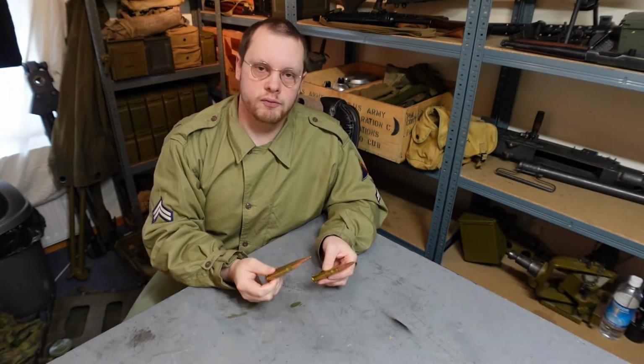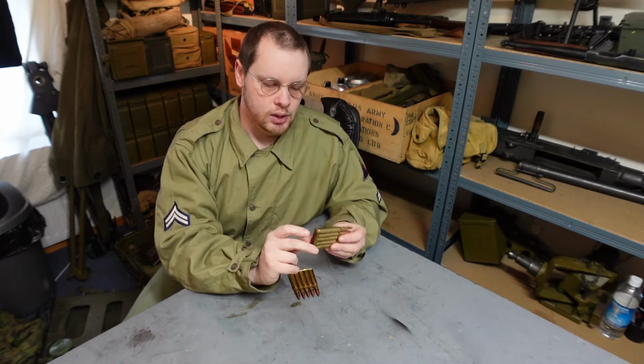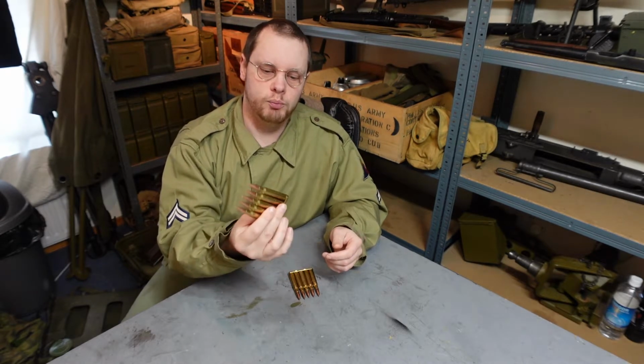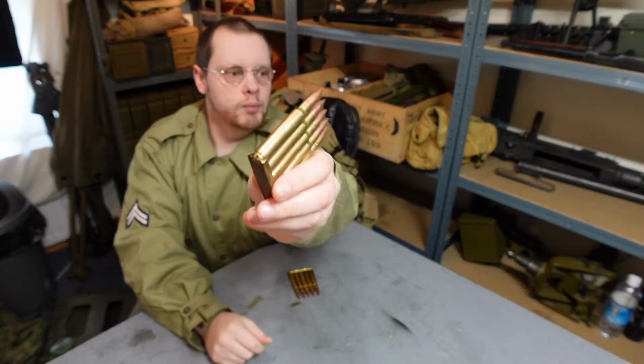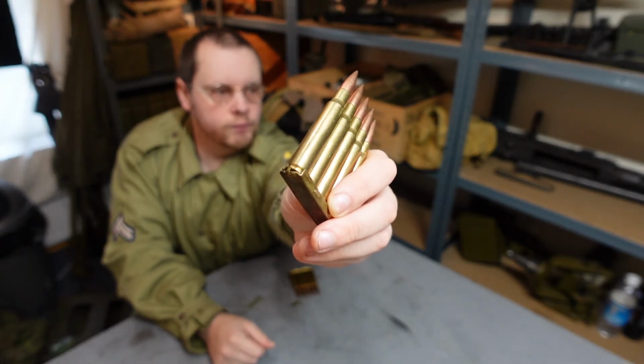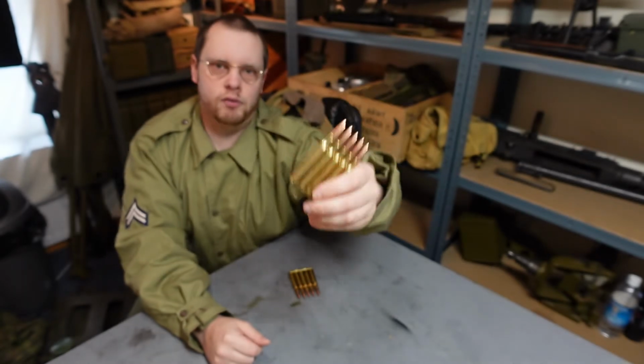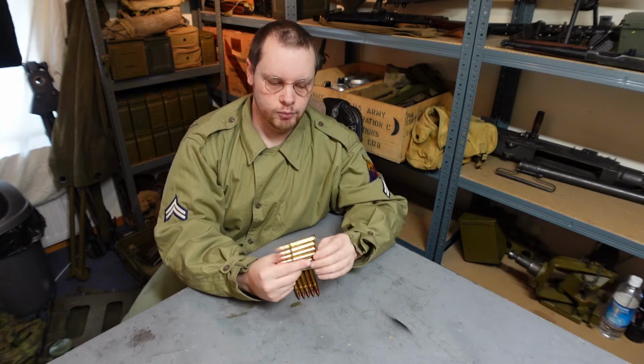I have a Springfield rifle, but I hadn't found any of the Springfield clips. I mean, these aren't the best. This one had broke immediately. You see the problem I have, if I bring this up to camera there, you see the tiny little tab at the end of the bullet there? They break off immediately. These were basically disposable items.